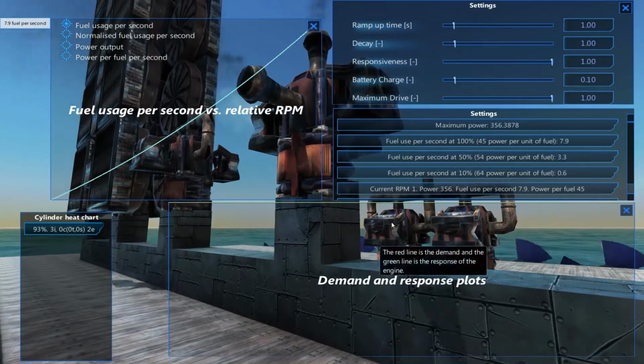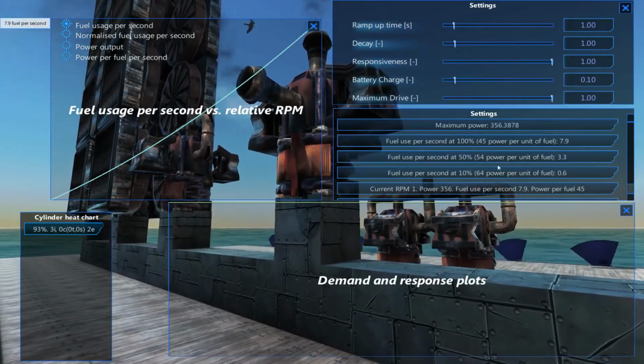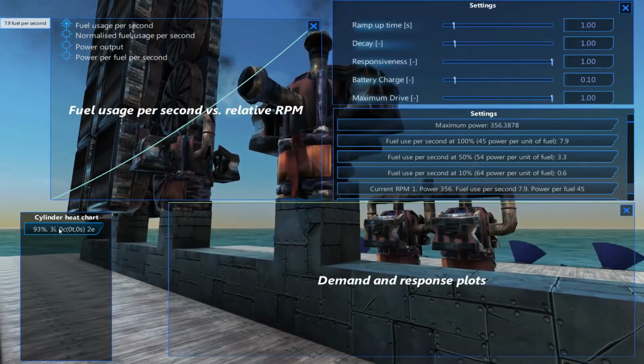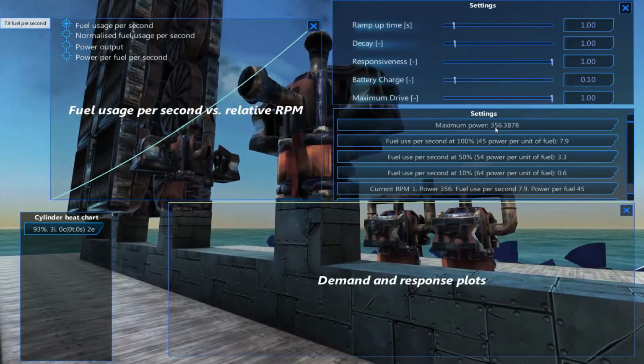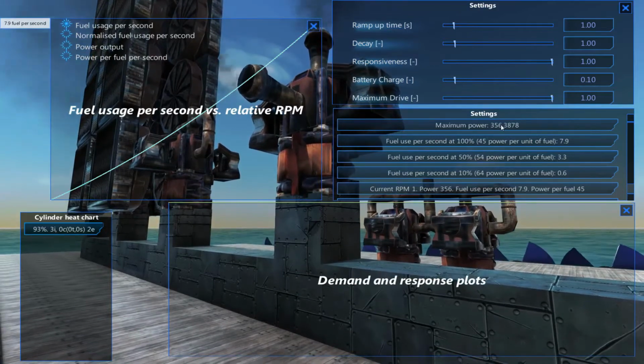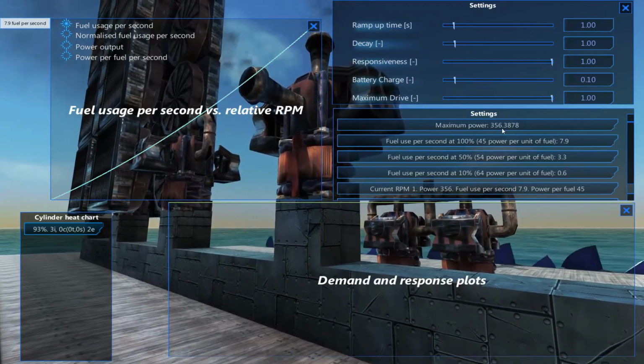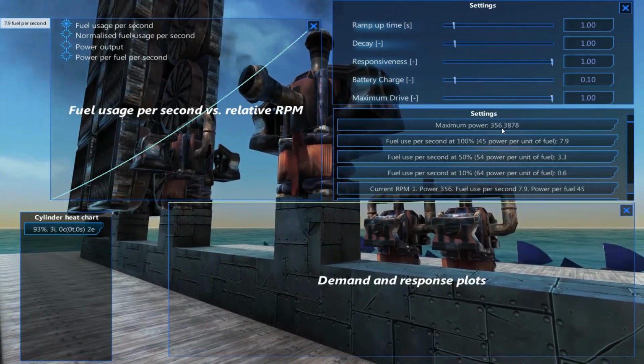It would be the way to go because we'd be putting 600 units of charge into our battery, and the motor would never overheat, and it would be a good thing. But look at our power. Look at our actual maximum power. Our actual maximum power is only 356 horsepower.